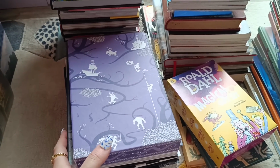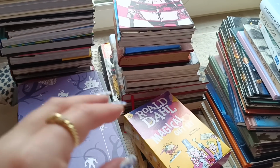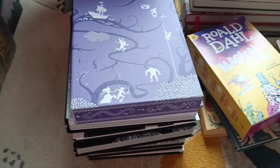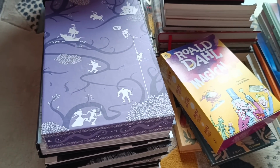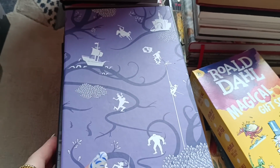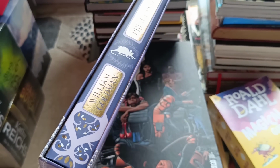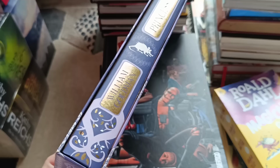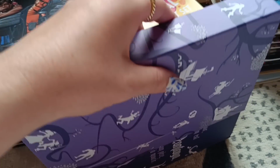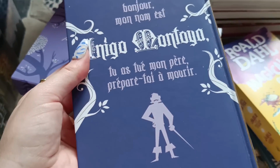Okay, so we have this section, which is the comics and random books and other things that don't fit into all the sets, the categories that we've looked at already. So we have here a pretty cool version of The Princess Bride that I bought a few years ago, and I really like it, but it's in French, so I really don't know if I'm going to read it. Isn't that just so cool?